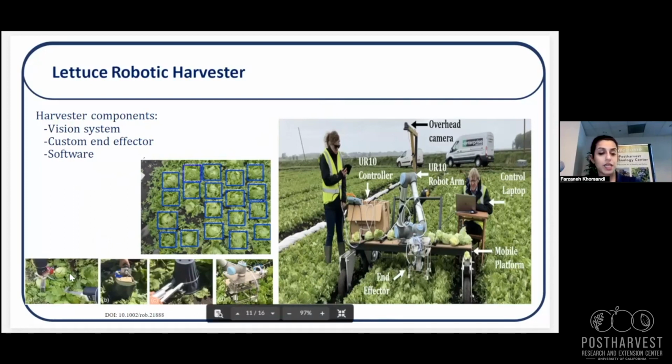They use different techniques for harvesting lettuce. One of them was using two arms. One of the arms was for holding the lettuce, and the other one had a knife for cutting the lettuce. The next one was using a rotary cutter, and the next one was some kind of blade for cutting, and the last one was using a pneumatic cutter. And they picked the pneumatic cutter because it has a better output. And this is an example of an autonomous lettuce harvester, which is at the research level.